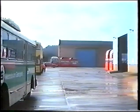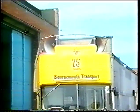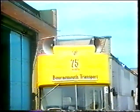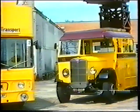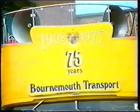The generator had in fact come to Bournemouth behind the trolleybus on our left there, a preserved German vehicle which had been driven all the way from London under its own power. The purpose was to make sure that trolleybuses played an active role, in every sense of the word, in the 75th anniversary of Bournemouth's Corporation Transport Department.